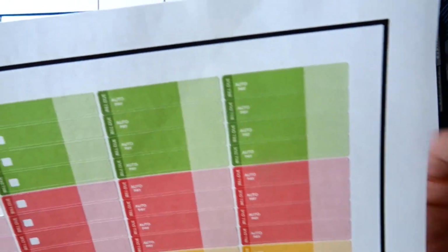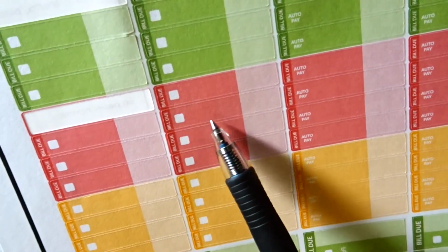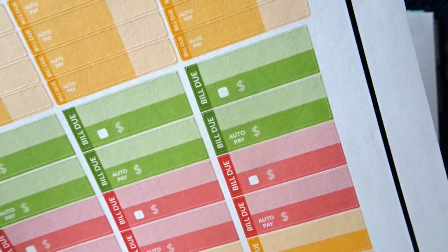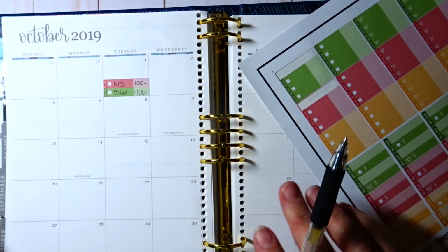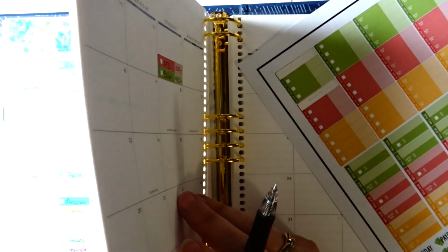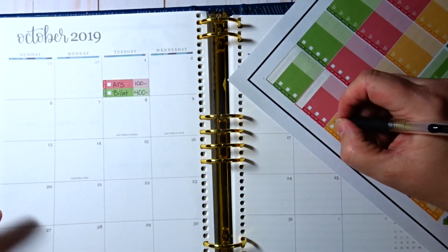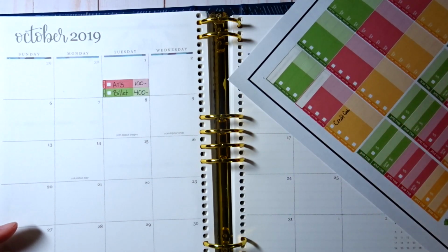Some of these, I'll try and see if I can get my camera to focus, say auto pay right here. And then some of them just have the little check marks, so you can check them off. And if you chose to use these, they take up 2 spaces, so you have a little bit more room to write. I did enjoy the extra space that I had in those, but I like the fact that these don't take up as much room. We are very front loaded, like most of our bills are due right here in these first couple of days. We've talked about maybe changing some things around, and we may. It would make it a lot easier on our wallets if we did that. But we will see. We're supposed to have a budget meeting tonight, so we'll probably talk about that.